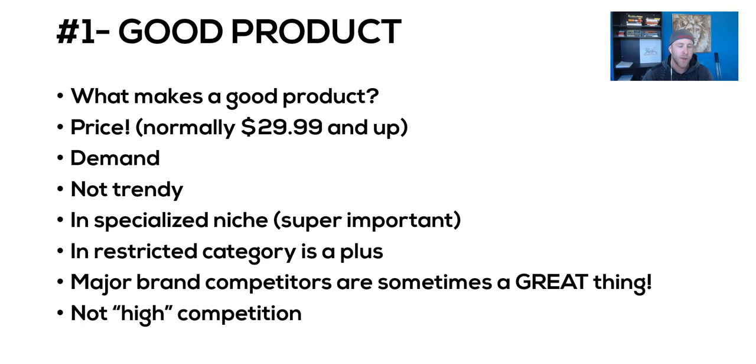Price. And normally the thing about price is people put this way lower on the scale. So price is huge because all this stuff's not going to even matter if you can't make a profit. So I see people doing $9.99 items and $19.99 items and $14 items. It doesn't work because you have no margin. If you get a $14 product, Amazon's going to eat up 30% of that already, and your product costs you $5, $6. There's just no money there.